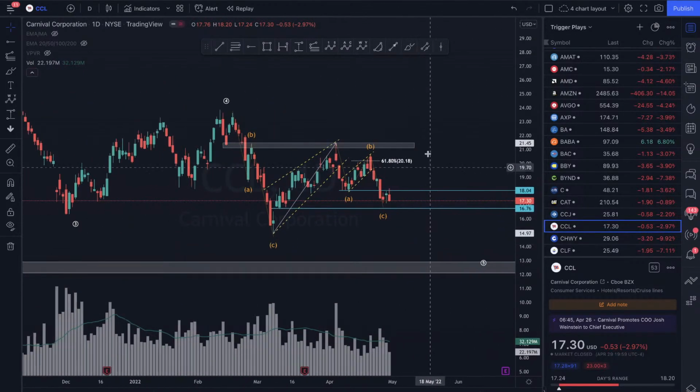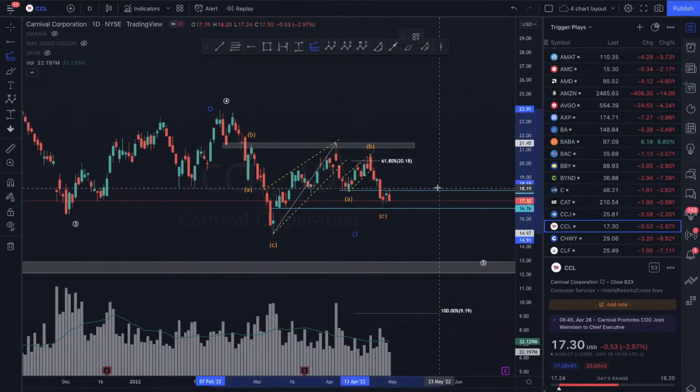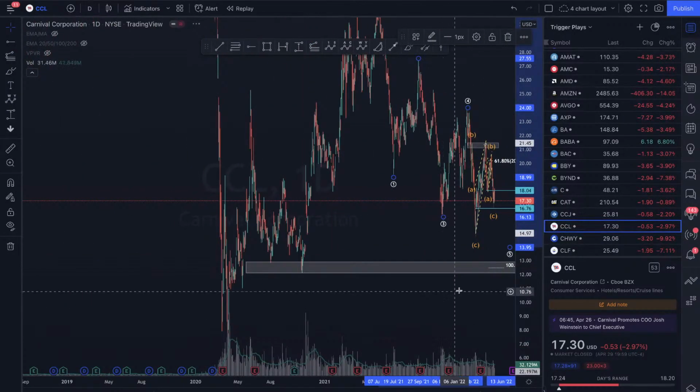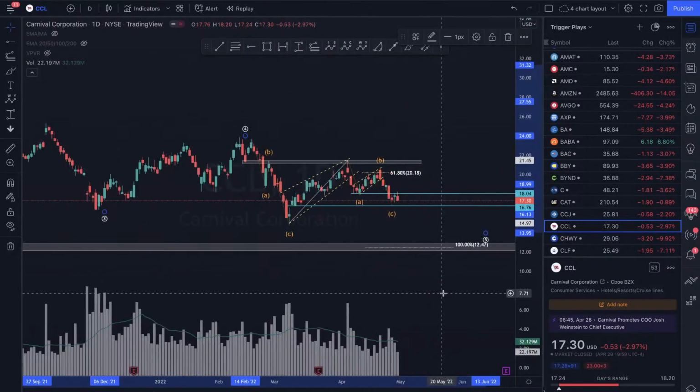Now let's see what's in the bigger picture here for CCL. So guys, expecting $12.50 to trade on CCL pretty soon.